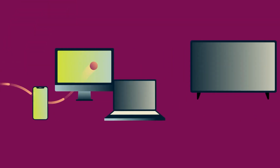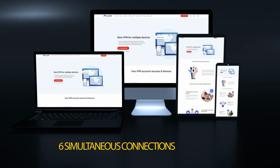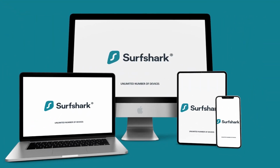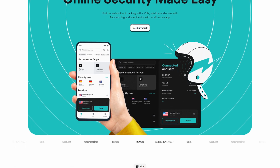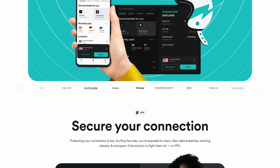Now, when it comes to simultaneous connections, Express allows for 8 devices, Nord allows for 6, and Surfshark has an unlimited number of devices that can be secured with a single account. Now, this makes Surfshark the best choice in case you want to protect more than 6 or 8 devices simultaneously without the need for compatible routers or additional subscriptions.